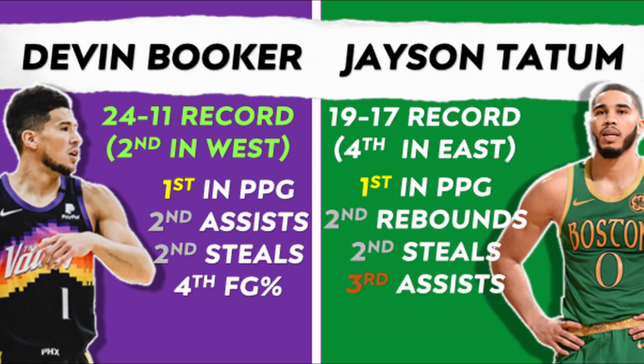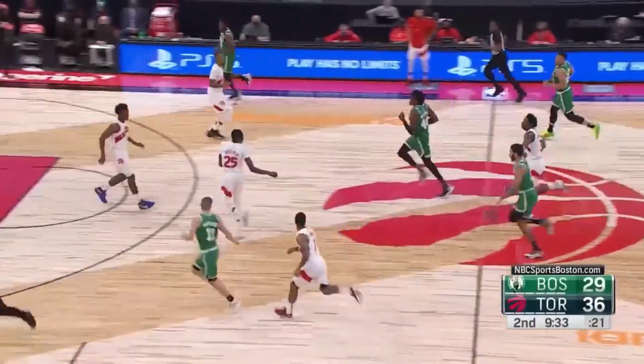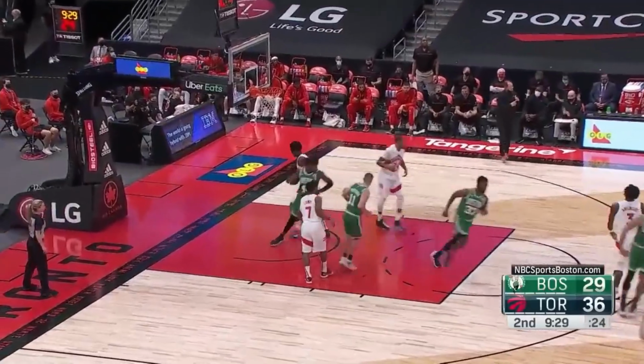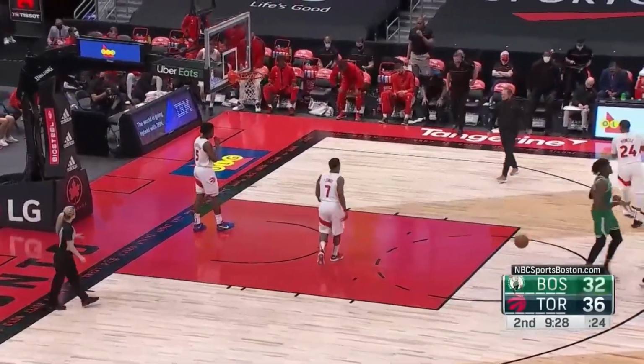Compare that to Tatum, who's 1st in points per game whilst also 2nd in rebounds and steals, but also 3rd in assists. You can see that both players bring a lot of value to their team, and Tatum is arguably the best on the Celtics, with Jaylen Brown close behind. But Booker isn't miles ahead of Chris Paul, and there's an argument to be made that CP is better. But what about when these players don't play?